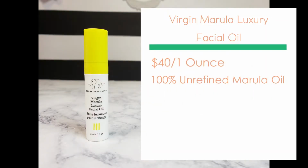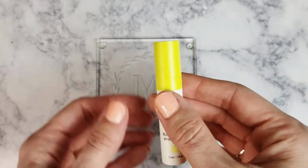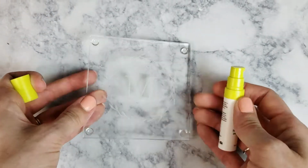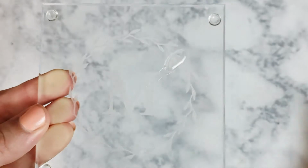So this is $40 for an ounce. It is 100% unrefined Marulo oil. It's a great facial oil. Its only ingredient is unrefined Marulo oil straight from the Marulo fruit, which I did not know was a thing, but apparently it grows in the woodlands of southern Africa, West Africa, and Madagascar, and is a really good nourishing facial oil for the skin. And so you can kind of see here the consistency of it. And again, this is just a smaller little sample size bottle, so you do get more in the product for your money.